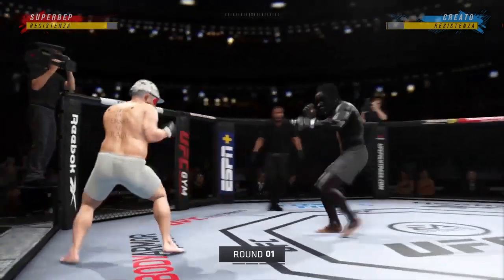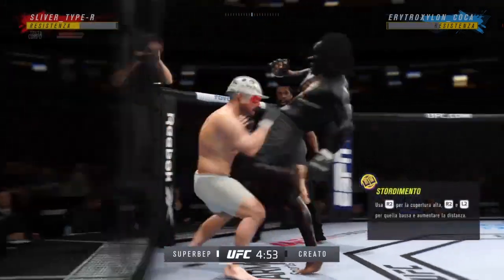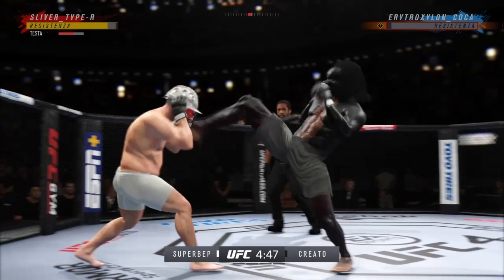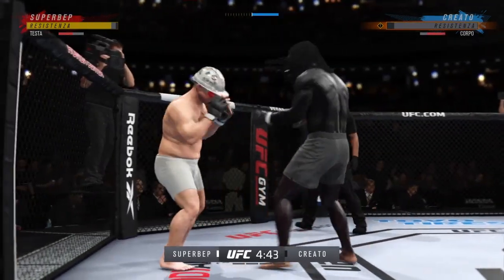Seatbelts. This could end up being a very technical fight. Whoa! Nice job by him to get the knee to the target there, using his length exceptionally well tonight. Real sneaky body shot. Oh!